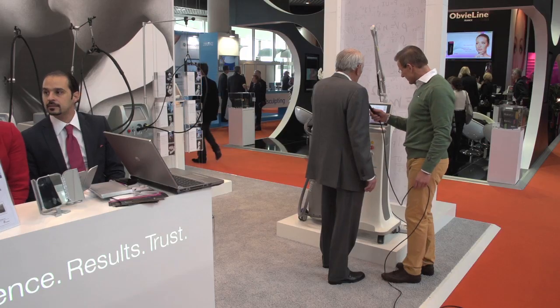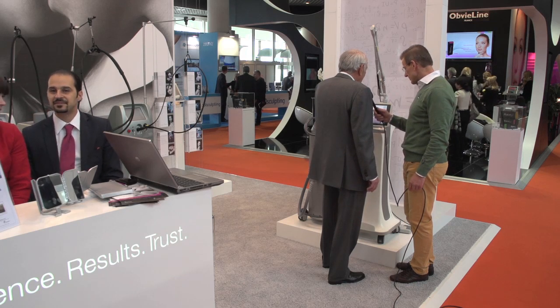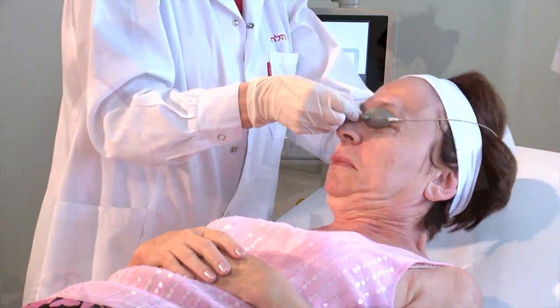So why do people use CO2 lasers? Well, what we did find out over the last 20 years is that the best way to get the skin to rejuvenate, to create new skin, is to create a very controlled injury in the skin. CO2 lasers is one of the best tools to create this injury. So you say you create like a little lesion in the skin, and how does that work within the skin? What's the effect of that?